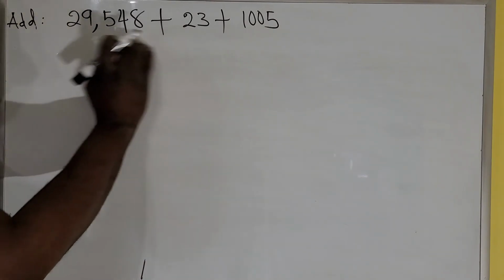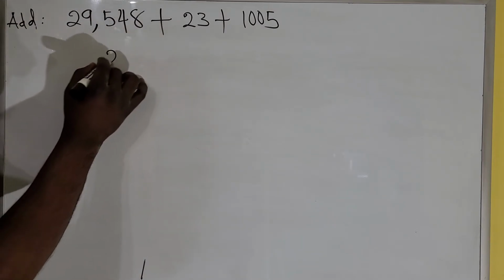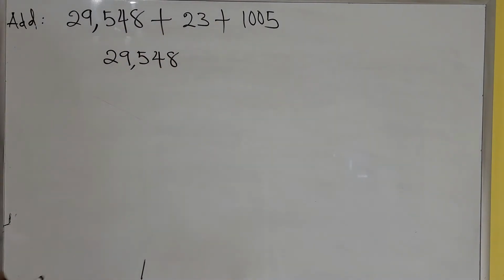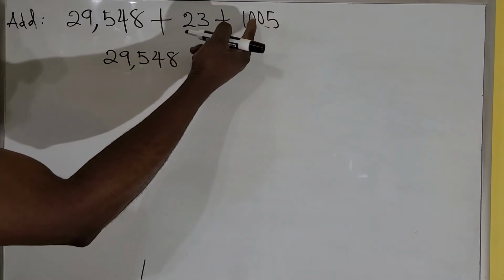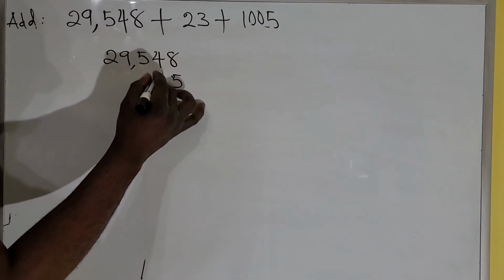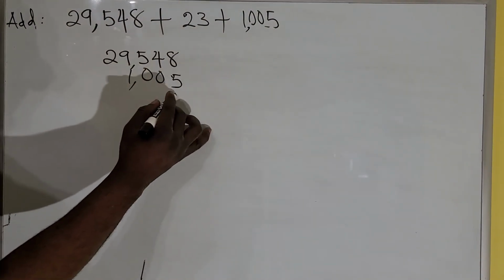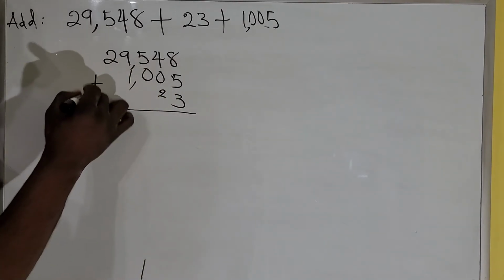This is the largest number here, 29,548. So we're going to write that because it's the largest number. Followed by the largest number after that, which is 1,005, right? You have 4 digits, so don't forget to write your 5, 0, 0, and 1. It's going to be a comma here, okay? The next number is going to be 23, so write 3, and then write 2. So draw a line and put a plus.